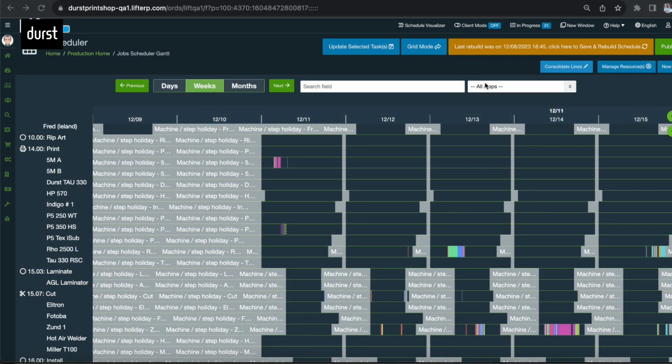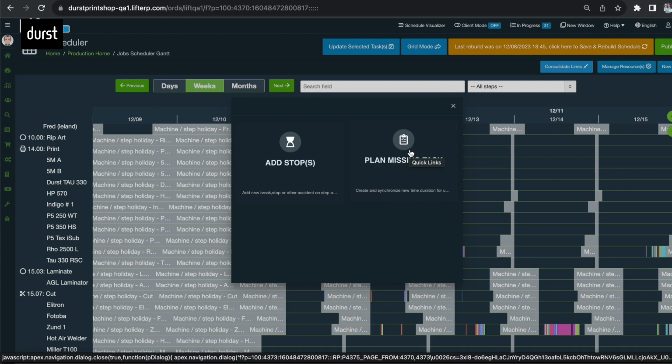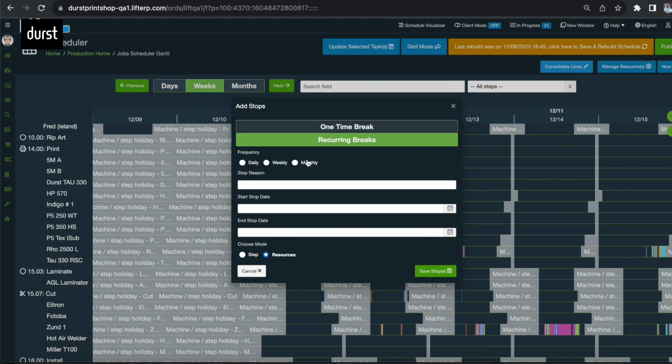Scheduling module has always provided a way to add non-order based tasks and stoppage times for maintenance with the new task button. And these could be missing tasks that need to be in there that maybe are related to an order or not, or it could be maintenance time for a machine or for some other resource. But now we can have it as a one-time or recurring. So we can make the frequency daily, weekly, or monthly.